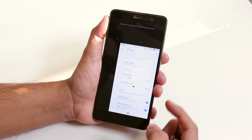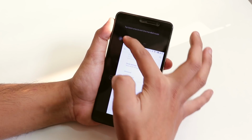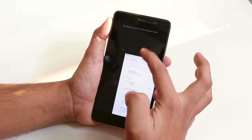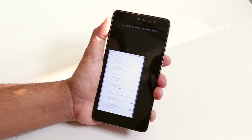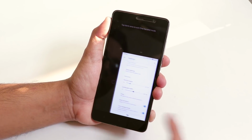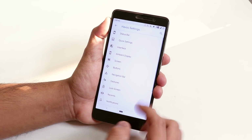And as you can see, we have the one-handed mode. You can just decrease the size of it if you want to, just like this, and you can move it around if you want to. So this is a pretty cool feature, and you can switch to whichever side you want. And let's tap on the blank area to make it full screen again. So as you can see, we have all the things.